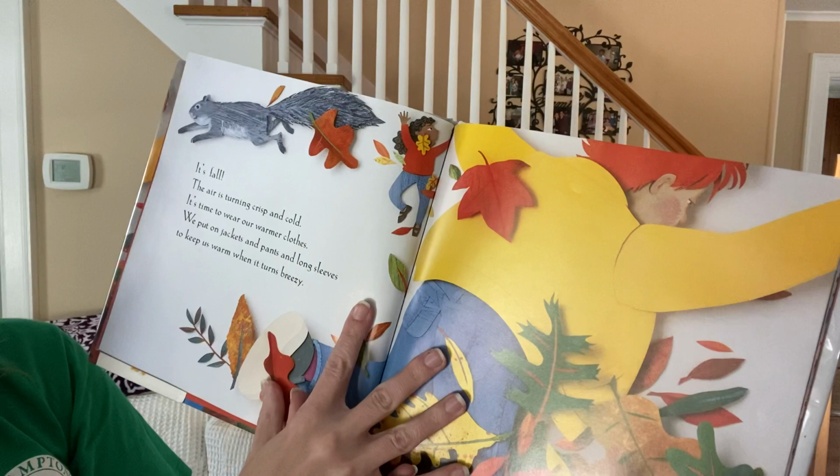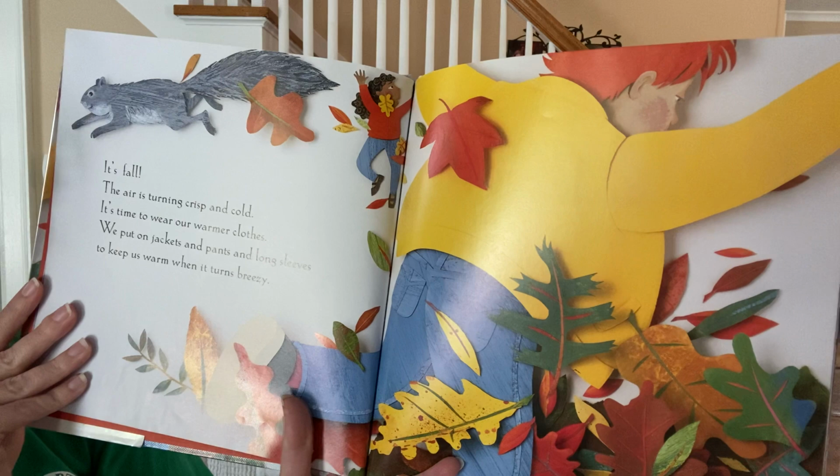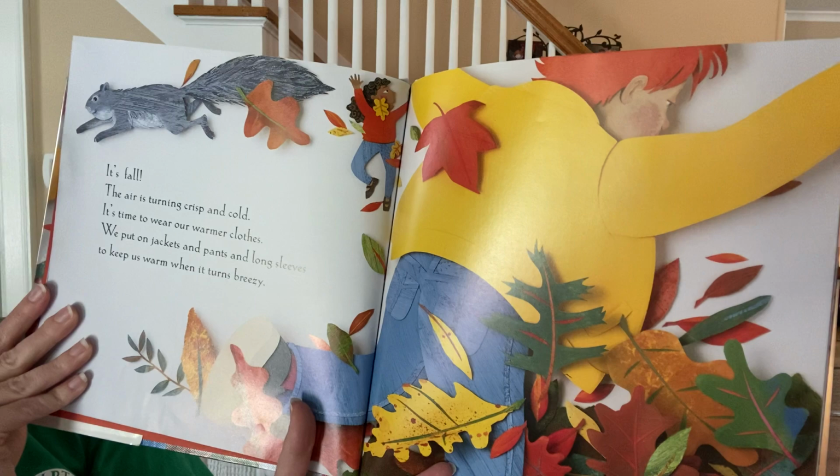It's fall. The air is turning crisp and cold. It's time to wear our warmer clothes. We put on jackets and pants and long sleeves to keep us warm when it turns breezy.